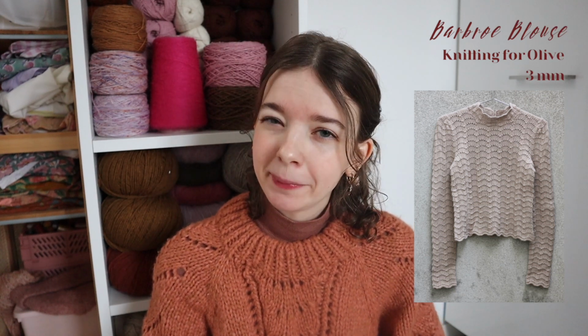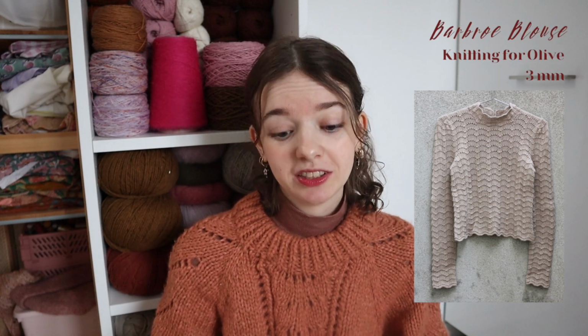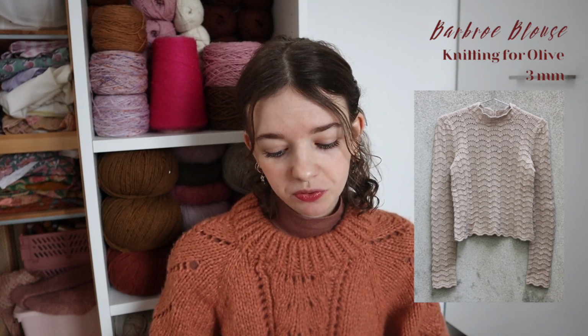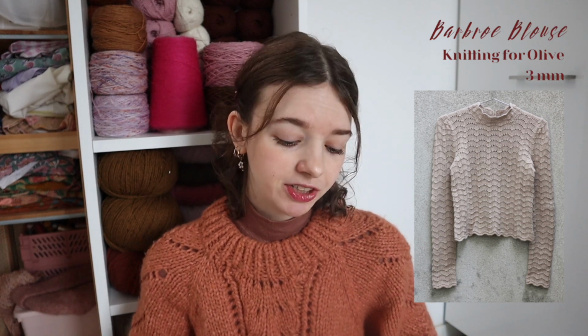It's knit on 3mm needles, so it is knit with a fingering weight yarn. Then it comes in 10 sizes, which is really great because it's size inclusive, ranging from a 72cm chest to a 165cm chest.